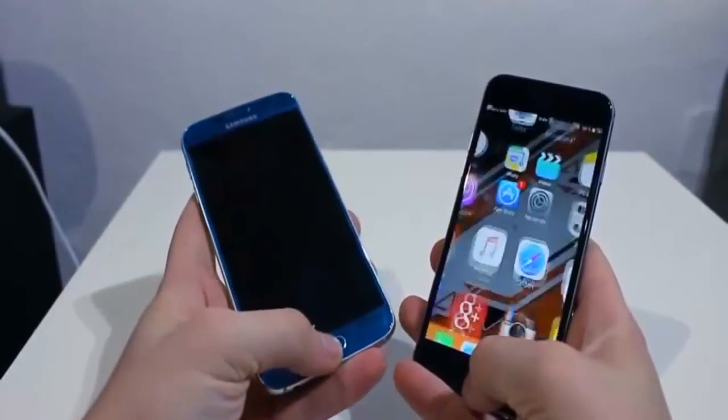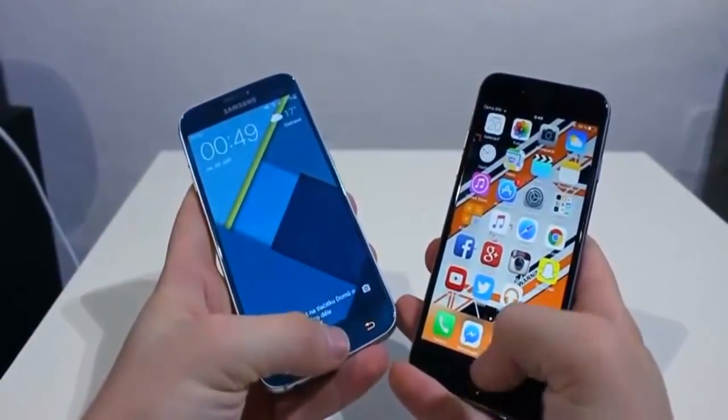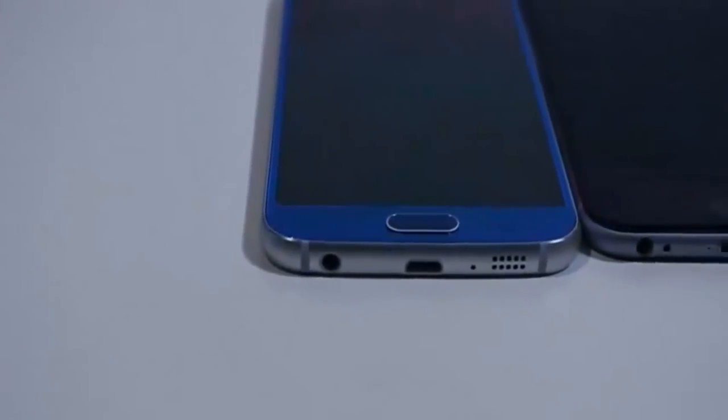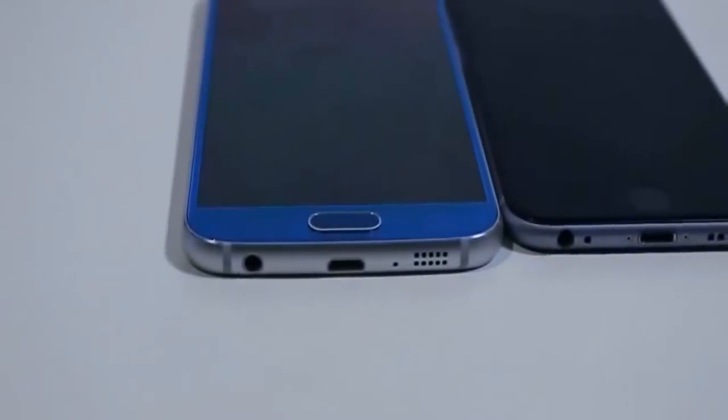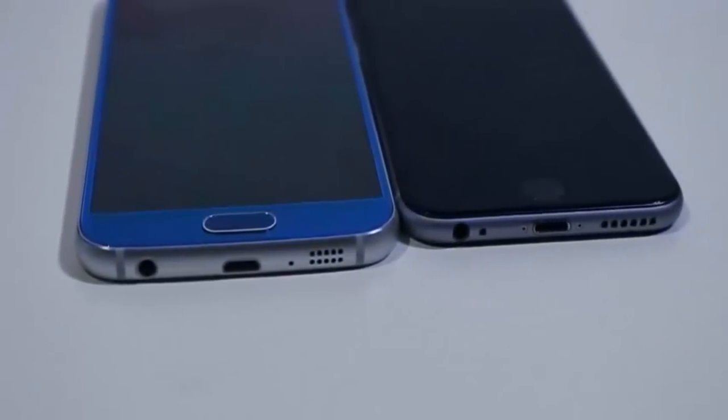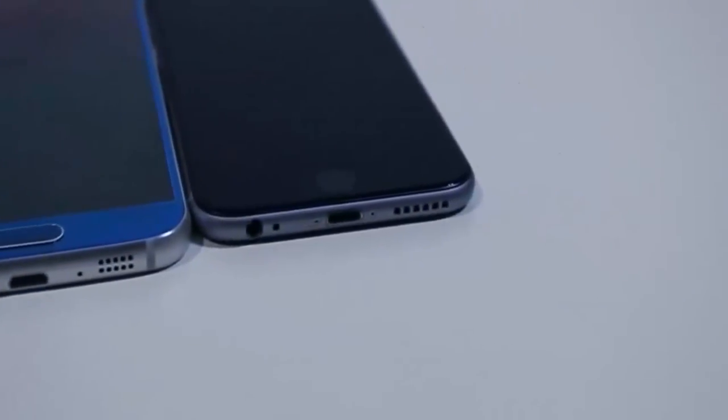Na spodní straně můžete vidět, oba telefony mají 3,5 mm jack na audio, pak mají micro USB, Apple Lightning, který je oboustranný, což je výhoda Apple, a reproduktor. Je to velmi podobně udělané, ale samozřejmě moc jinak se to vymyslet asi ani nedá, co byste tam chtěli vymýšlet. Za ten Lightning je plus pro Apple, protože oboustranný konektor je daleko pohodlnější.